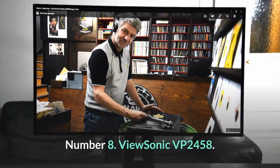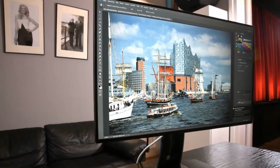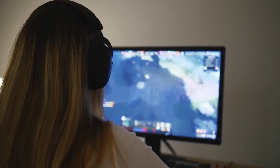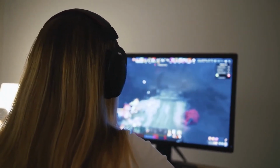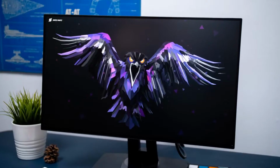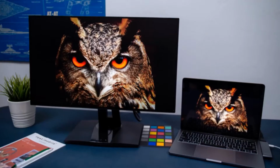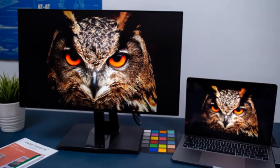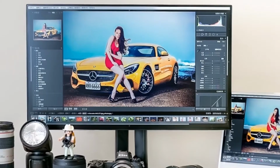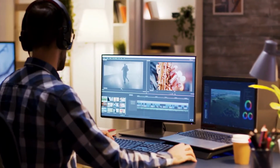Number 8. ViewSonic VP2458. If the high-end screens here are out of your price range, this ViewSonic is the no-nonsense, high-quality alternative. Despite its low price, it aspires to be professional grade, with 100% sRGB color gamut coverage and a delta E of less than 2. So its color accuracy should be indistinguishable from perfect to the human eye. Since it's a smaller 24-inch model with 1920 by 1080 resolution, it's designed for photographers or designers who want to concentrate on getting the look right rather than showing every last pixel, which is fine for this price.